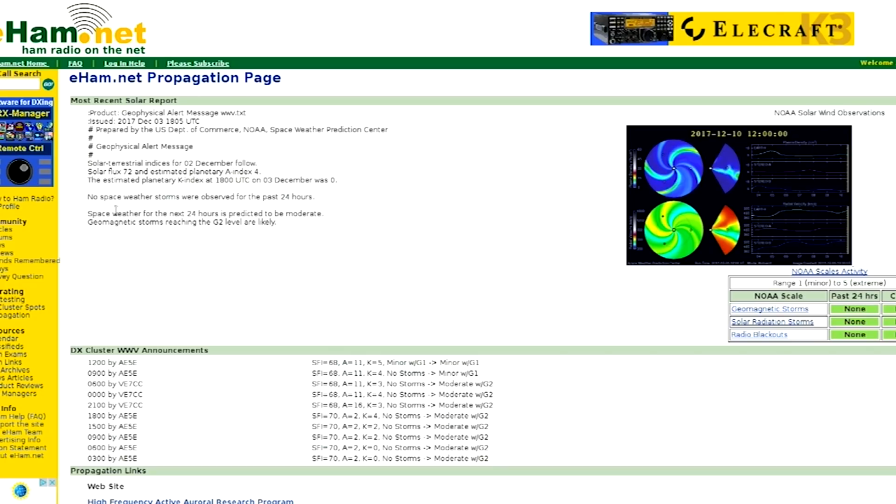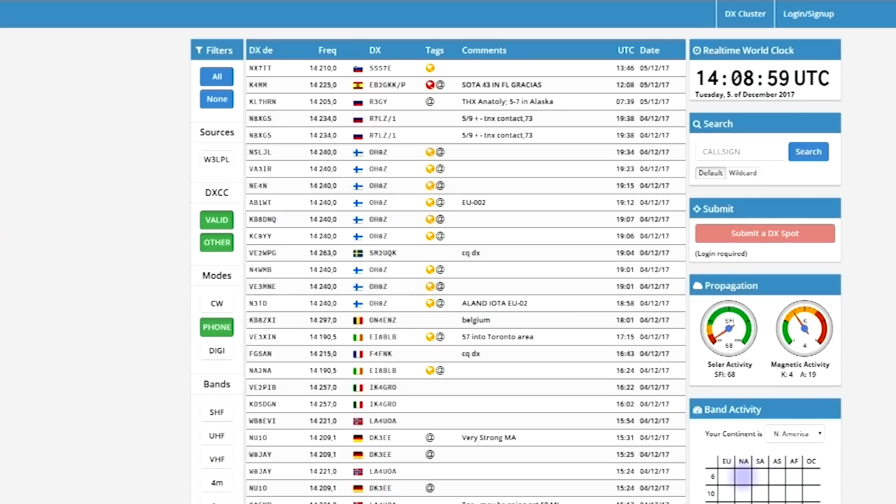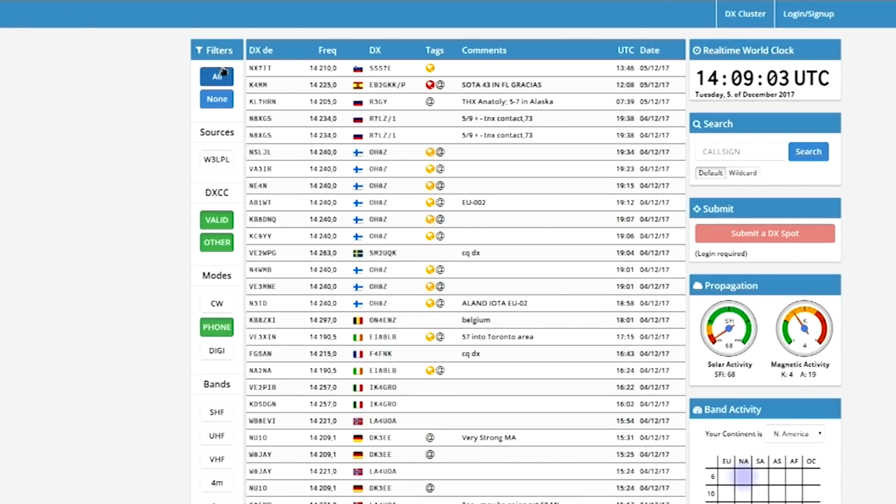So again, I look at this every day, several times a day, so you can't just look at the cluster and see what's there. You need several resources. So one for sure is a cluster, and there are several to choose from. Let's take a look and see where OH0Z has been posted and see what bands they've been on. It's sort of a DXpedition.